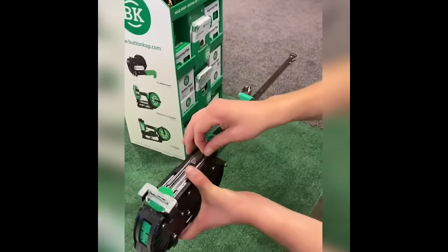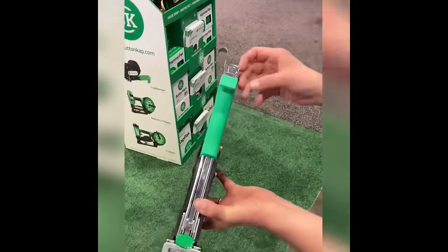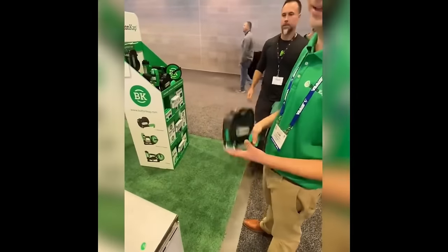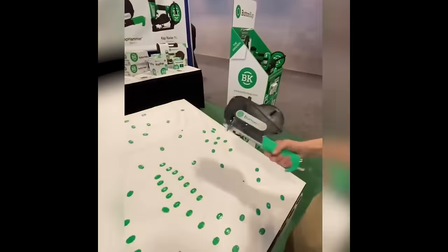Behold the automatic industrial stapler gun, a marvel designed for both right-handed and left-handed users, complete with a convenient belt hook. It springs into action, firing the staple with impressive precision when substantial pressure is applied.